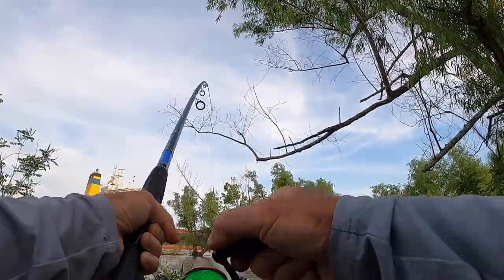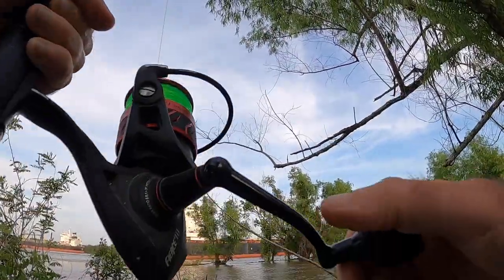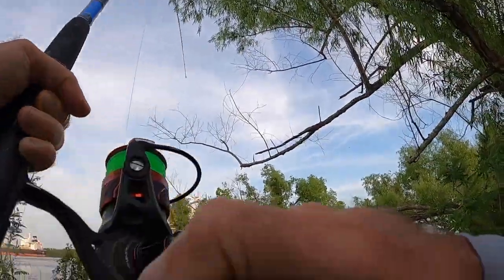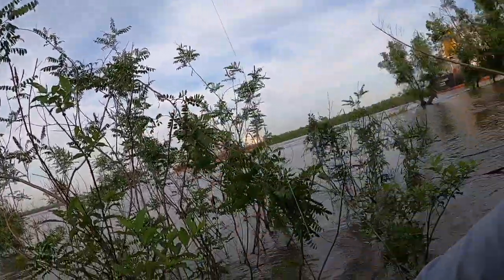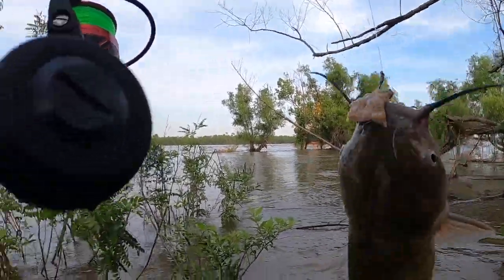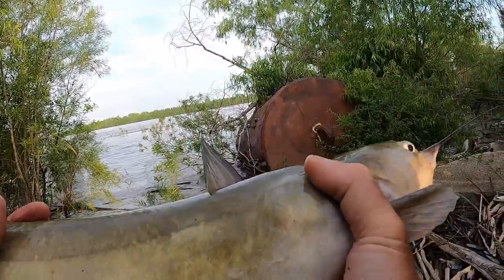There we go, got him out. Ooh, I think we got a different species here. There we go. That is a good sized channel cat. Look at that. Yeah. Decent. That was a little hog of a channel cat. Decent.